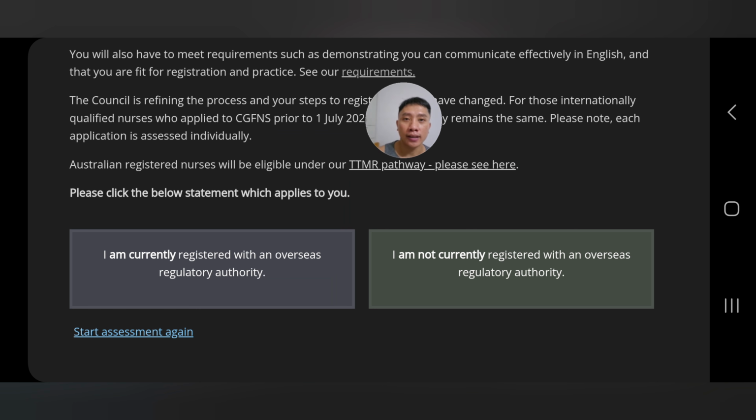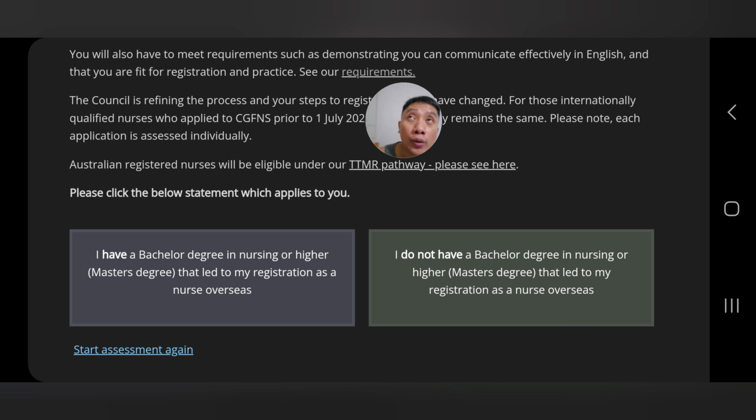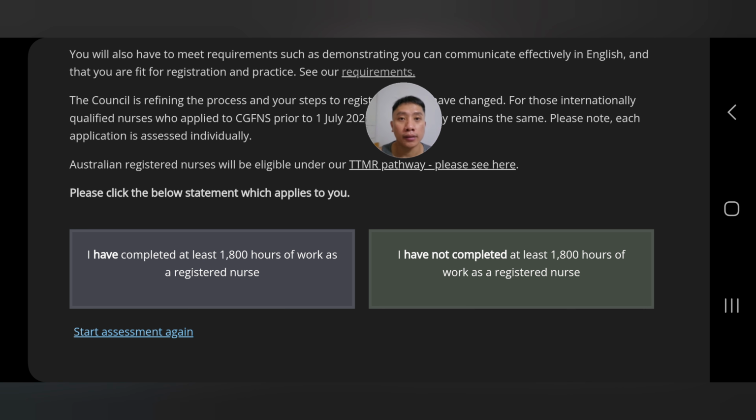Let's get started again. Fourth scenario: I'm currently registered with an overseas regulatory authority. My nursing education was not completed in the following, and I don't have a degree. I have a diploma only, a diploma in nursing. So I have nursing qualifications such as a diploma, and I have completed at least 1,800 hours. This is for diploma nursing.